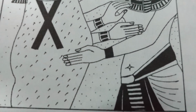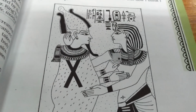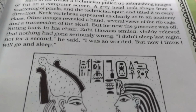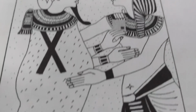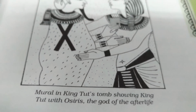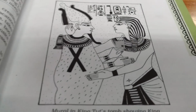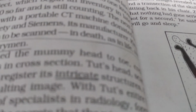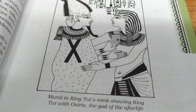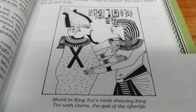The guard joked nervously that it is because of the curse of the Pharaoh. Then afterwards the substitute fans worked well. Sahiba smiled, and he said that everything was fine, no data had been lost, and he hadn't slept for the past three days, and now he was free and could sleep properly. At the entrance of Tut's tomb, the constellation of Orion, the soul of Osiris, the god of the afterlife, stood watching over the boy king.